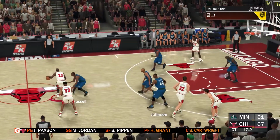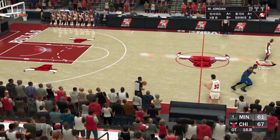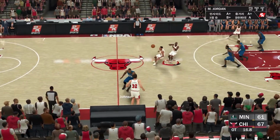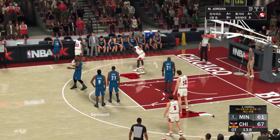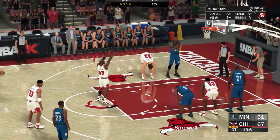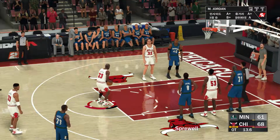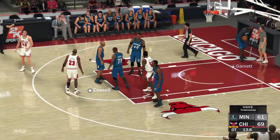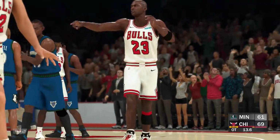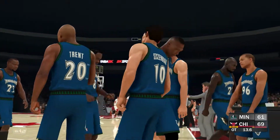And here are the Bulls now. And so they choose to intentionally foul. Outside Jordan. And he commits the intentional foul. First free throw is good, and that makes it a 7-point lead. Second one is good. Hitting both at the line, and it's an 8-point game. Minnesota calls timeout. They're behind by 8.